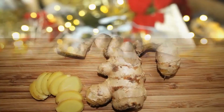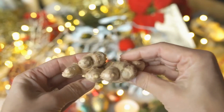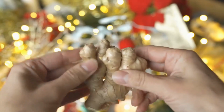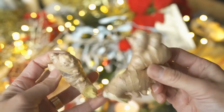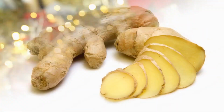Ginger. Ginger has a very long history of use in both traditional and alternative medicine, and it's been used to help digestion, reduce nausea and also help fight the common cold and other illnesses. And it also gives the immune booster shot a little zing and enhances the flavour.